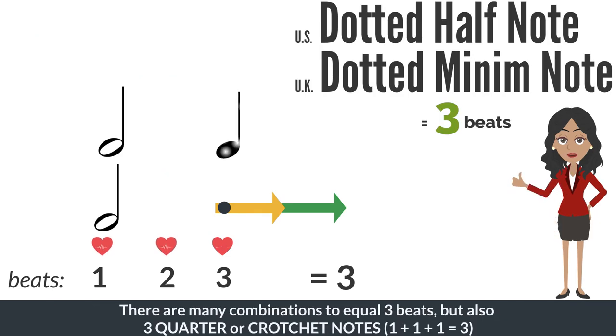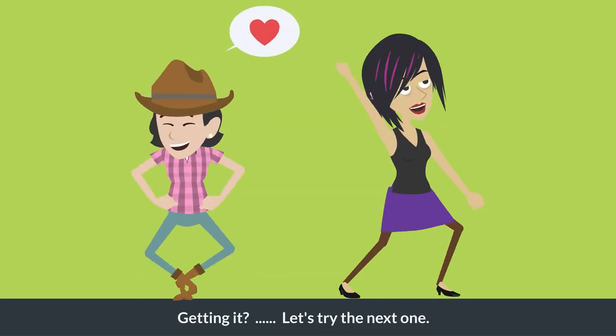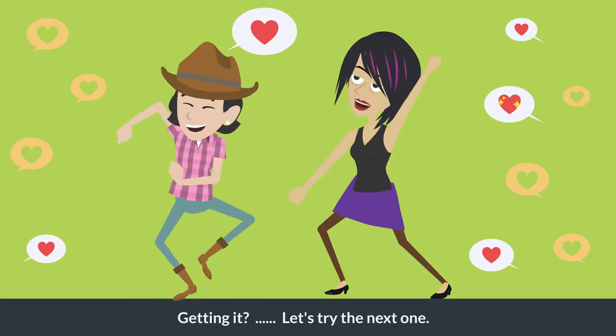There are many combinations to equal 3 beats, but also 3 quarter or crotchet notes at 1 plus 1 plus 1 equal 3. Getting it? Let's try the next one.